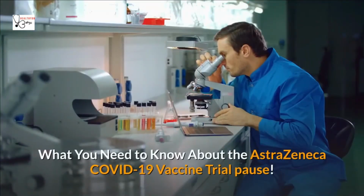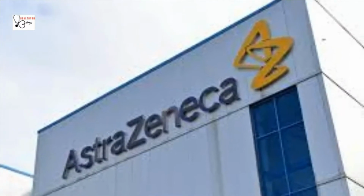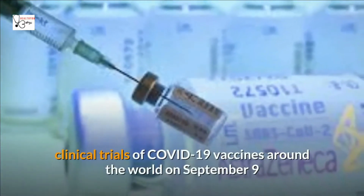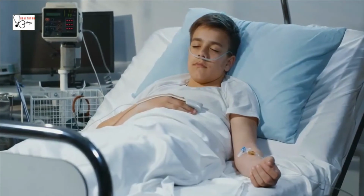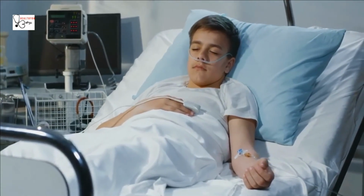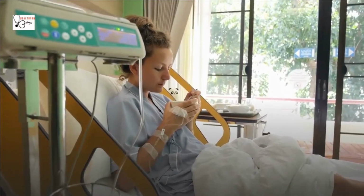What you need to know about the AstraZeneca COVID-19 vaccine trial pause. Pharmaceutical company AstraZeneca paused late-stage human clinical trials of COVID-19 vaccines around the world on September 9 after a participant in the UK became ill. The patient may have developed spinal cord inflammation called transverse myelitis, but details have not been officially released. It is unknown whether the person who became ill received the vaccine or a placebo.